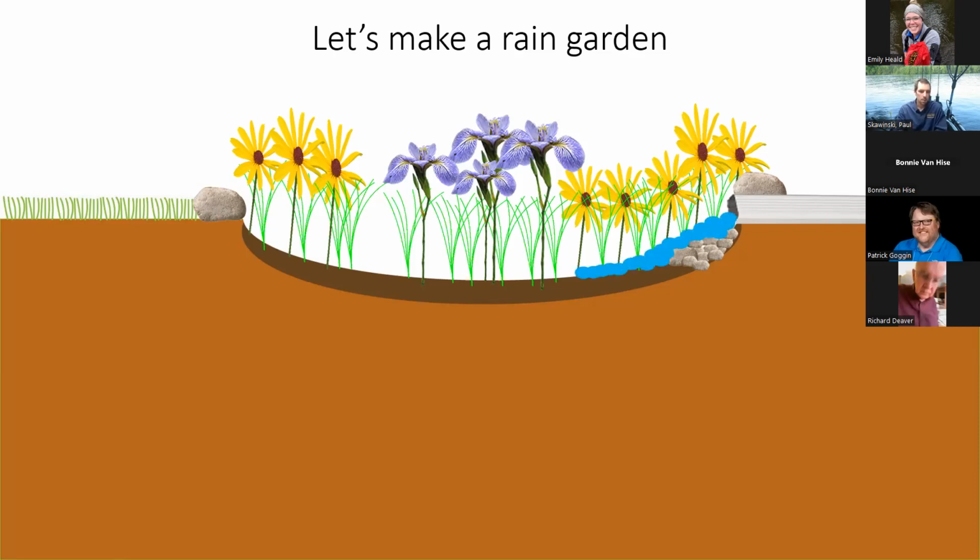One common misconception about rain gardens is that it's a pond. It is not a pond. The water stays in there for a matter of minutes to hours. And the other big misconception is that they breed mosquitoes. And I had one neighbor come over and tell me that when I was making the rain garden.